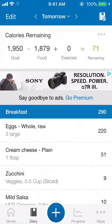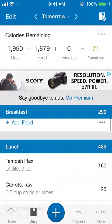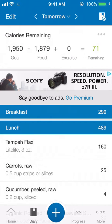And if I had any events coming up this week or anything like that where I'd be eating a meal away from home, I'd just go ahead and leave those blank for right now so that I can, if I'm planning ahead, I'll go ahead and log it before I get to the restaurant, or I'll log it as I do once I've eaten it.